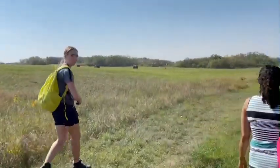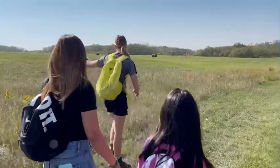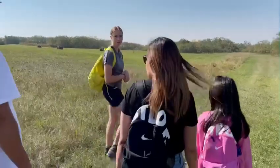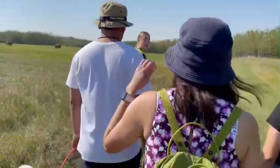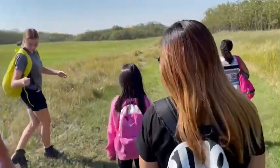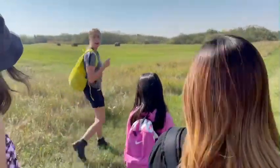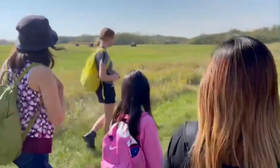I got one question. These hay bales, so a farmer bales this area, and then he takes it for his livestock. Like the cows eat those? Yep. He'll bale this area, take the hay bales out to farmland, and they cut them open. They're not going to grind it.